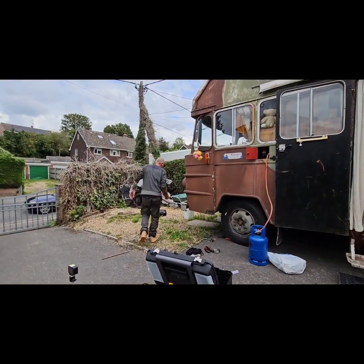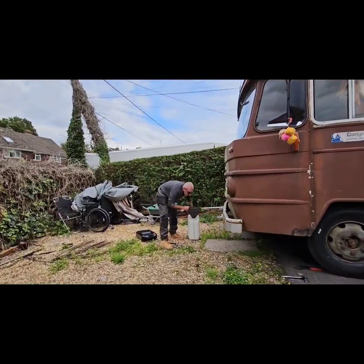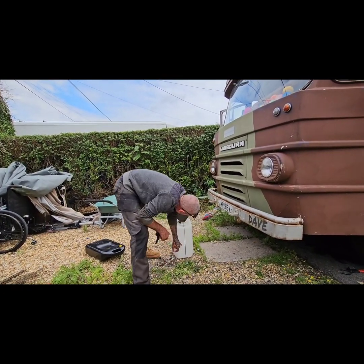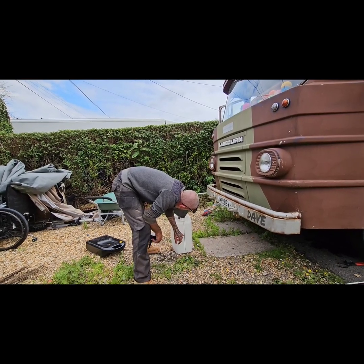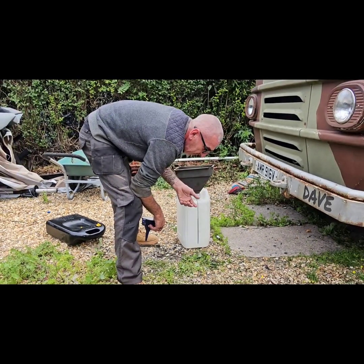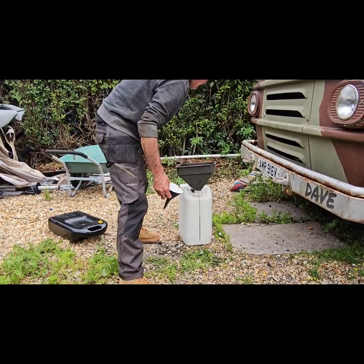Looking at what's in that drum. That's a 25 litre drum. So I'm going to go on 15 litres, 18 litres. Yeah, so it's probably about the same as what's in my truck. Mine's 16 litres. So I think if we put 15 in, and then fire her up, run it, we'll check it.